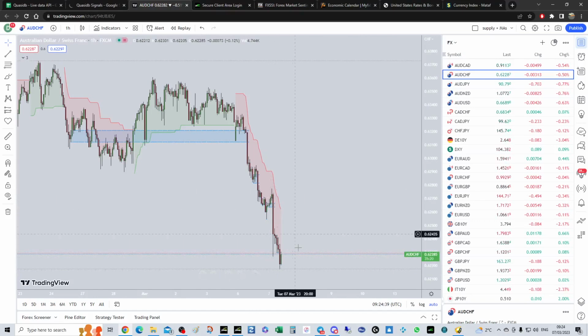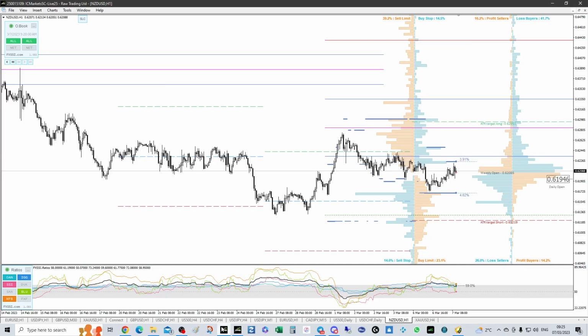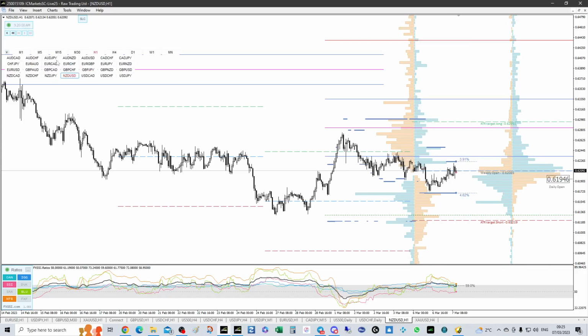So a little bit of Aussie there. We've got Aussie sentimental weakness. We've got Kiwi sentimental strength. Okay, to give things a bit of context. So potentially come up, get the SLC. Let's look at Aussie, and you see these should be quite different because of the sentiment.